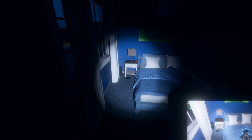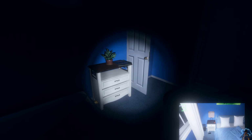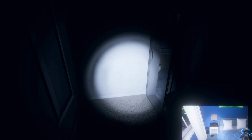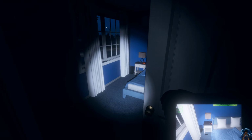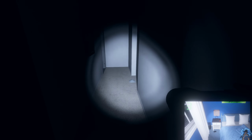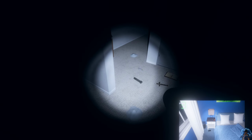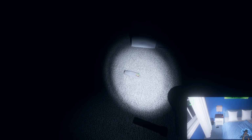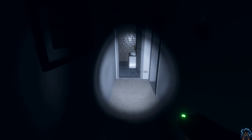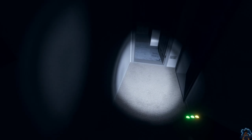Okay, so this cell phone moved? Maybe it's actually in this room, because it's throwing stuff in here. Let's check that out. I don't think I brought another salt, so we may not get salt. Oh boy.